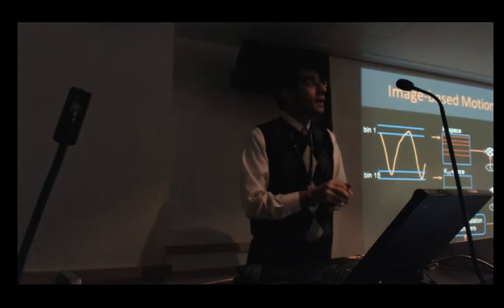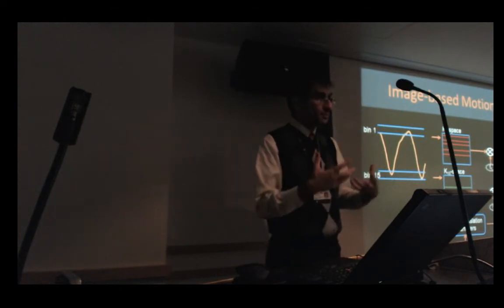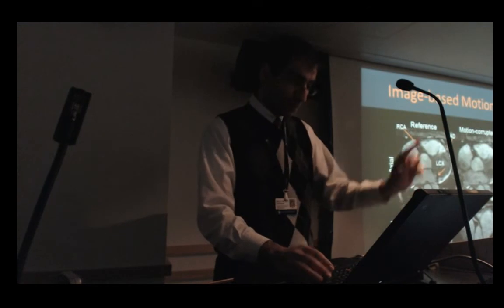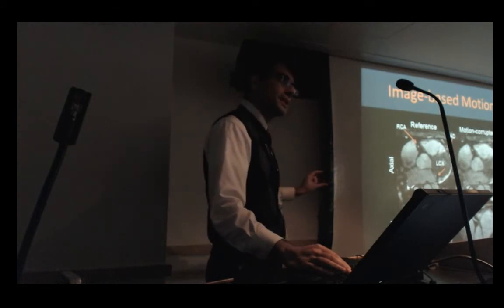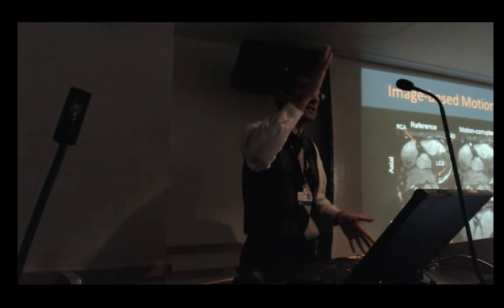This is a retrospective acquisition, so we are not doing any plane tracking. We have a 3D acquisition with a very high field of view to cover the heart when the heart goes up and down. And then we retrospectively correct for the acquired motion. There is no tracking involved in this.